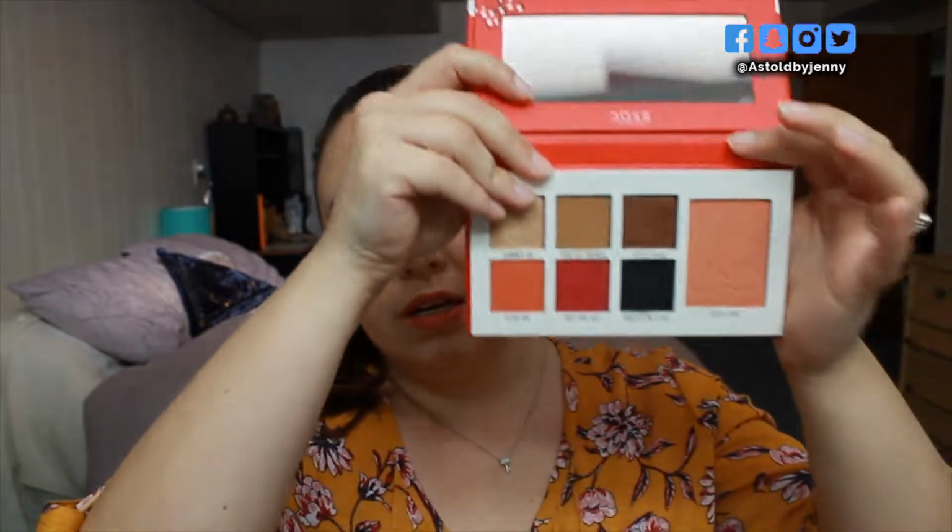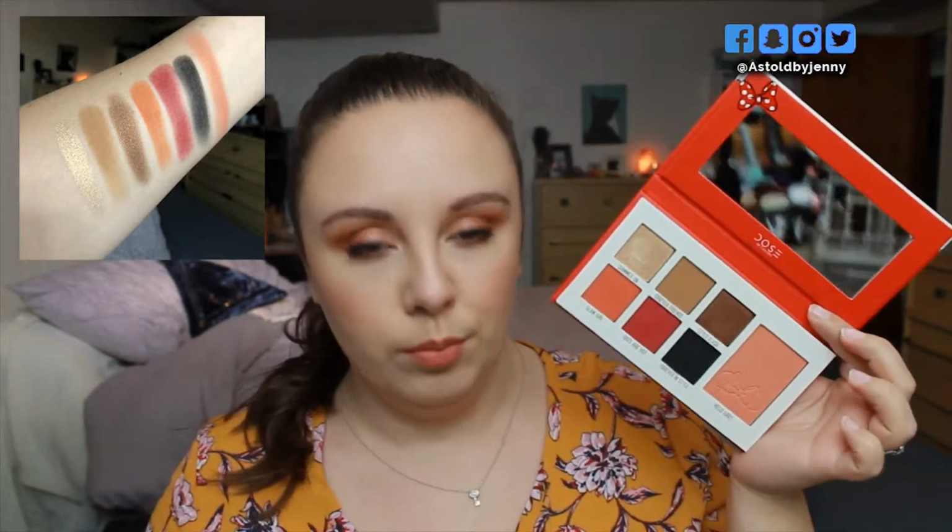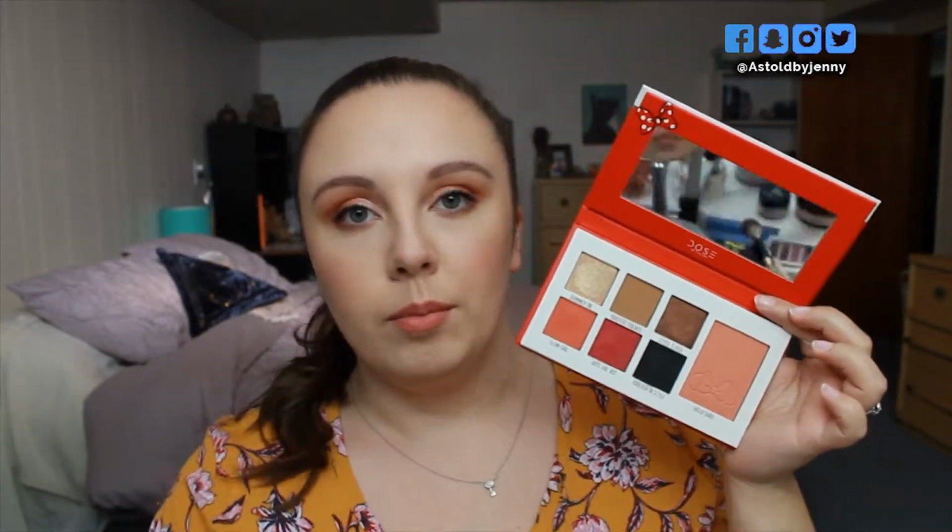I do also have the Minnie Mouse palette, which is new. This is what the inside looks like. You get 6 eyeshadows and a blush in this one. I do think this one is a little bit more bold than the other one, where the other one's a little more neutral leaning, where this palette has some nice pops of color and a really nice black. The blush is the blush that I have on today, and I think that it is really, really pretty. I haven't played around with this one as much because it did just come in the mail last week, I think. So I haven't played a lot with it, but I really think that it's pretty.